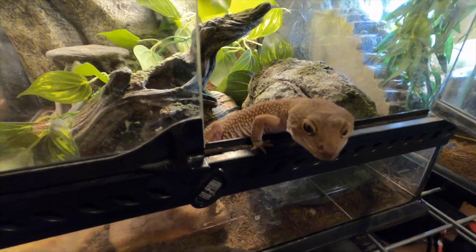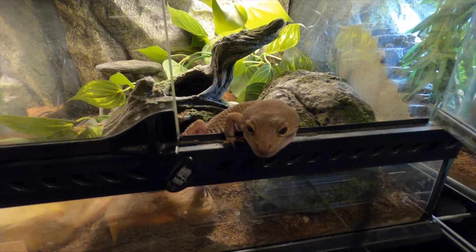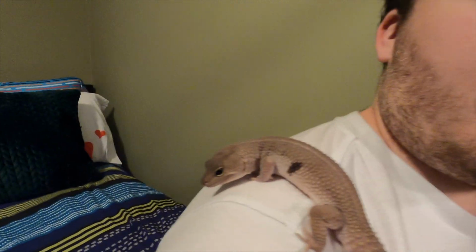This is Casper right here. He looks very similar to Spyro up here, and they're both boys, so they do look very similar, except he doesn't have a dot on his back. And he has a dot right there.